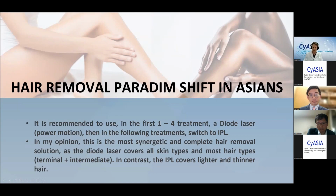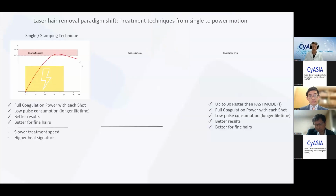In contrast, with the IPL, in the later treatments, you will have very fine, light and thinner hair, and the more treatments you do, that's what you end up with. So they are more superficial, and the IPL can give you the finishing touch for what you need. So it's not just one, but maybe two approaches. And now I will show you.